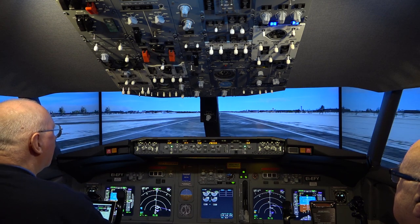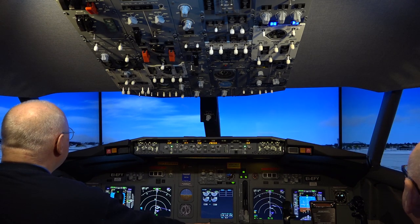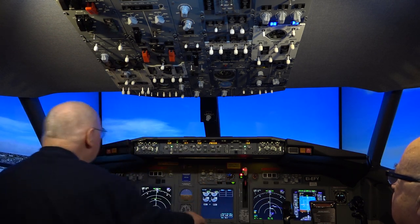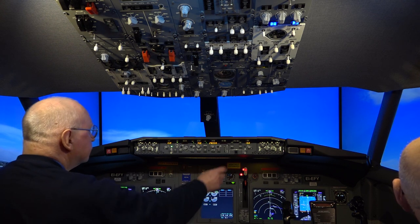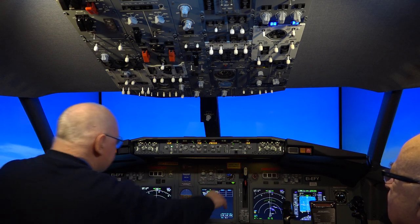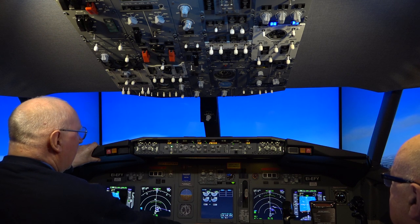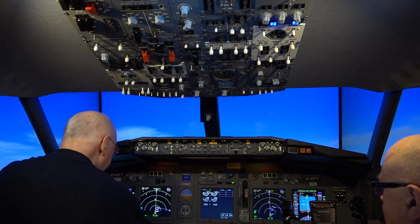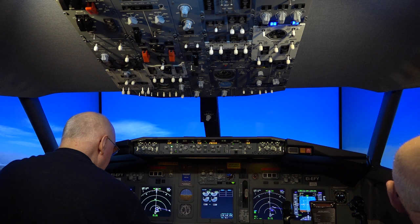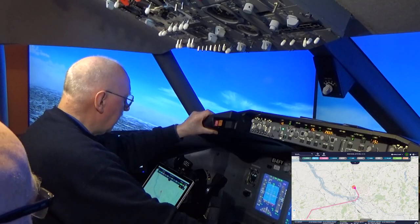V1 rotate. V1 rotation, V2. Positive rate, gear up. Ryanair 186, you are leaving my airspace. Frequency change approved. And going on to autopilot. We have clear on the gear. Gear is off. Climb rate is good.